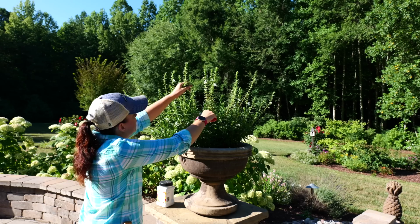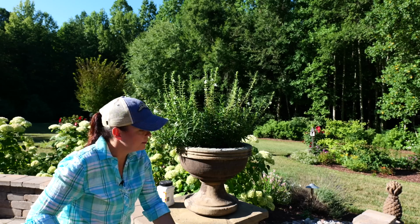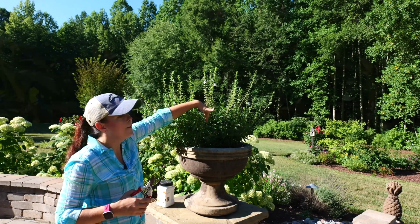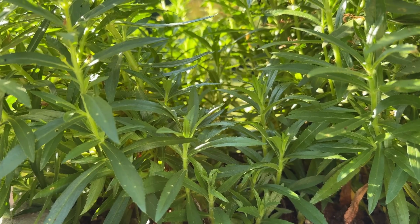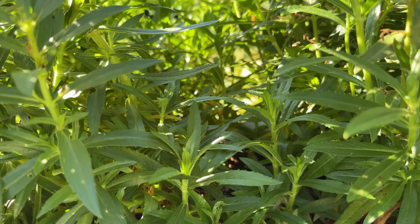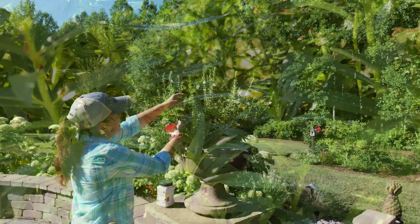Do not worry about it. The plants will be just fine. So we're going to give it a nice little prune. I can already tell back here inside where the sun's reaching down that I've got new growth. So new growth is coming. I'm going to leave that alone.